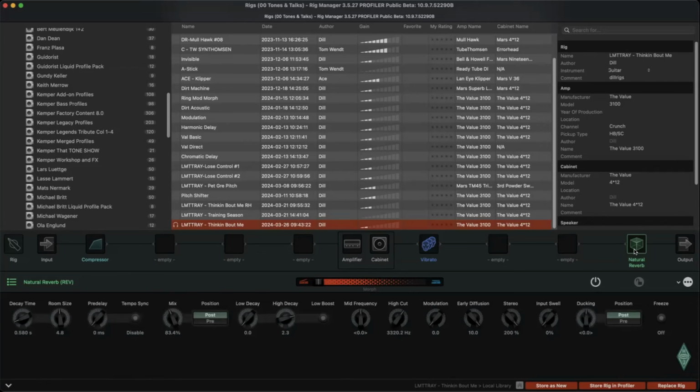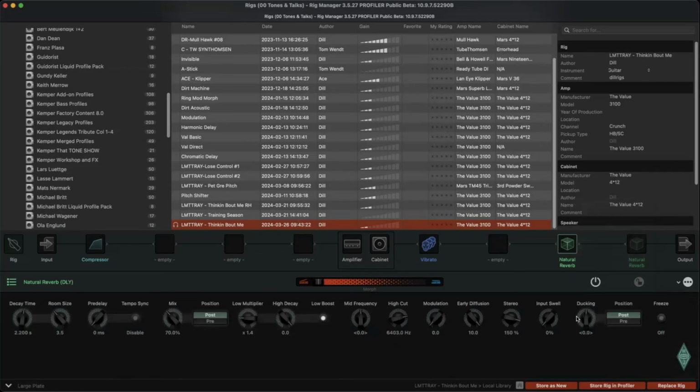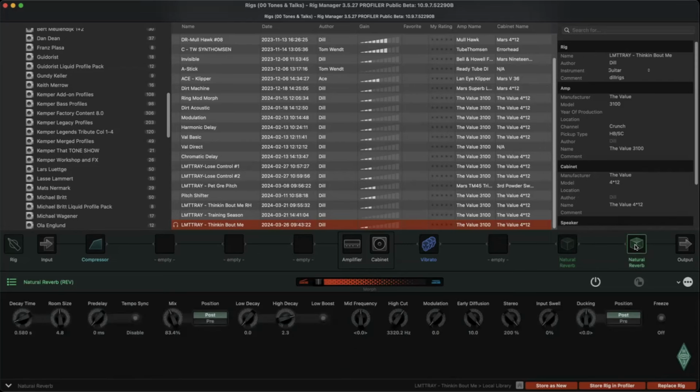So if we try another reverb, just for comparison, natural reverb, let's say a large plate. Too much, definitely too much. If I turn the mix down, that doesn't have this typical sound, or great sound for that line.